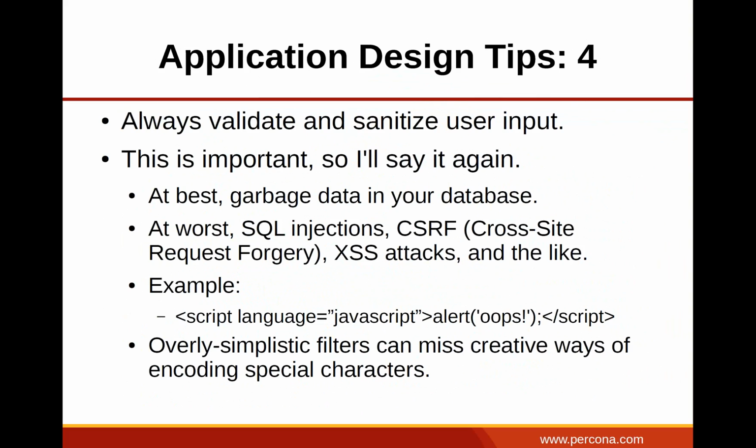You could end up with SQL injections. You could have actual SQL code in your database. You could have cross-site request forgeries, cross-site scripting attacks. Maybe someone is going to fill out a field or a form on your website, and in some text box they're going to put in some JavaScript or some carefully obfuscated HTML or some combination of both, which, if you aren't validating or trying to sanitize it somehow, might go straight into your database.